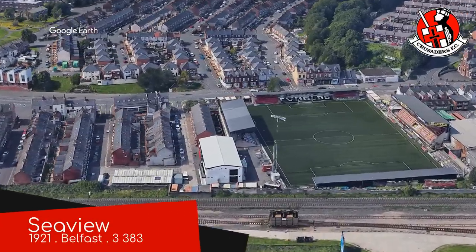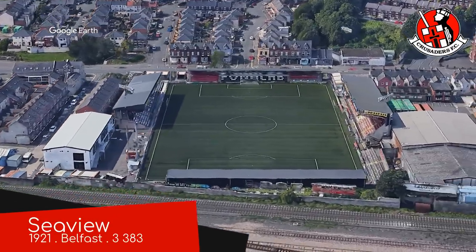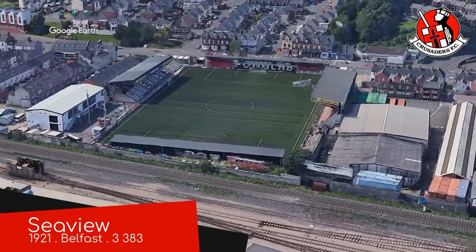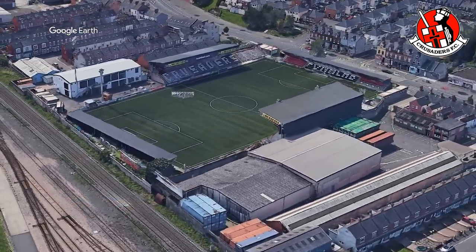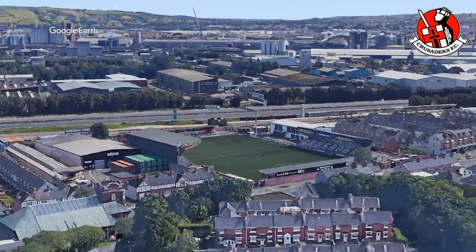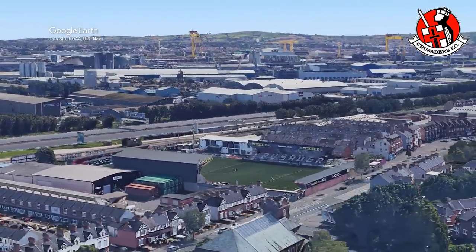Seaview, Crusaders. This is another ground with a simple yet great name. Short and sweet. Can you actually view the sea though? Well, you can see the cranes of the port, so I guess that's close enough.